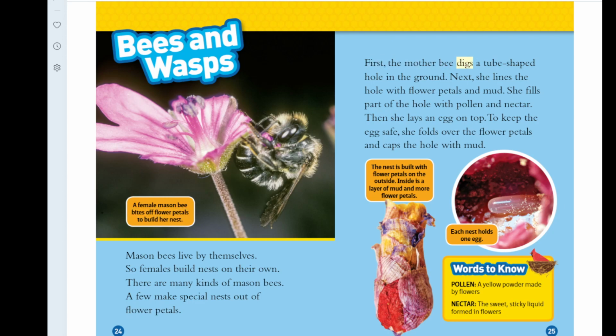First, the mother bee digs a tube-shaped hole in the ground. Next, she lines the hole with flower petals and mud. She fills part of the hole with pollen and nectar. Then she lays an egg on top. To keep the egg safe, she folds over the flower petals and caps the hole with mud.